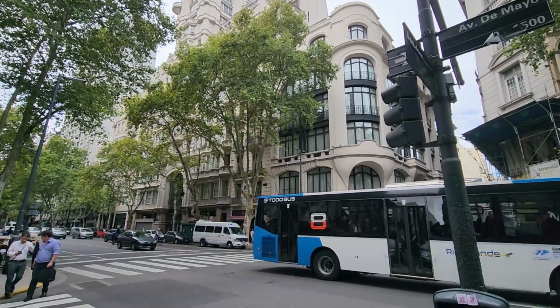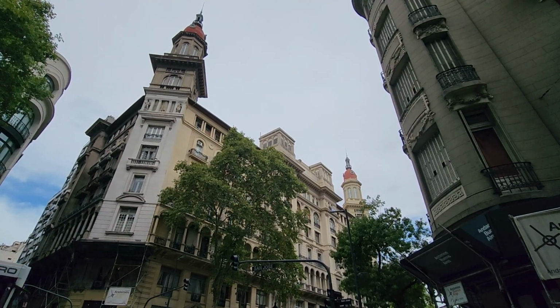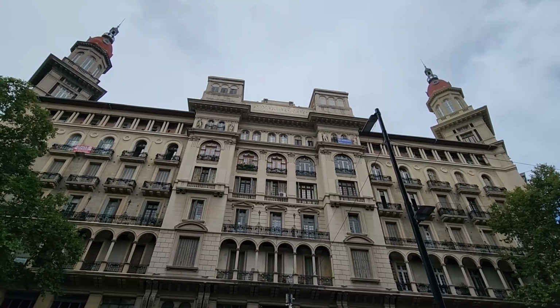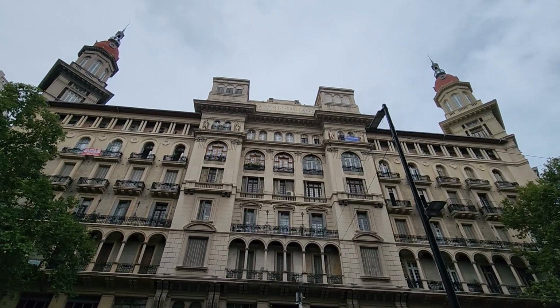Right next door to the Barolo, another imposing building catches the eye, topped with some of Buenos Aires' characteristic domes. And speaking of domes, if you do this tour and manage to keep track of how many you spot along the way, let me know in the comments.